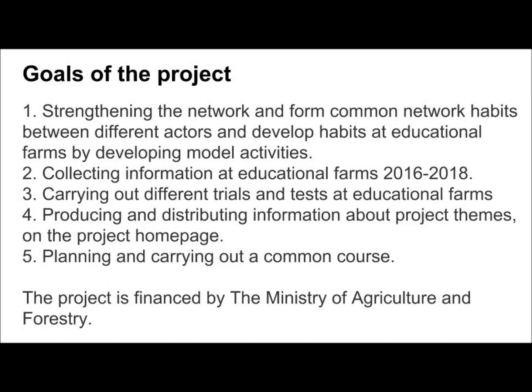Goals of the project: strengthening the network and forming common network habits between different actors, and developing habits at educational farms by developing model activities. Collecting information at educational farms 2016 to 2018. Carrying out different trials and tests at educational farms. Producing and distributing information about project themes on the project homepage. Planning and carrying out a common course. The project is financed by the Ministry of Agriculture and Forestry in Finland.